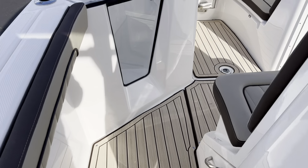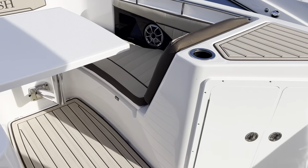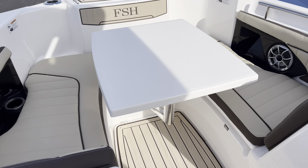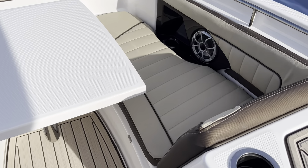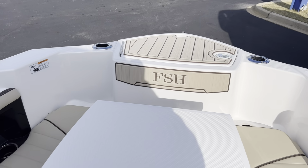Walking around to the front of the boat, you have another live well, a tackle storage and trash can, a huge bow. As you can see, we got the table up right now. That's easily removable as well. Nice wraparound seating for a very versatile seating arrangement. Dedicated anchor locker.